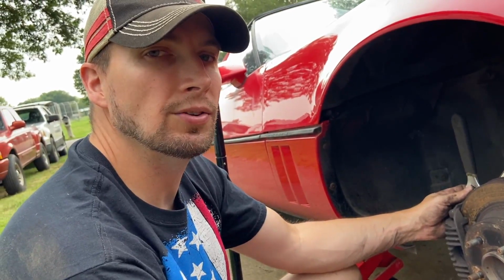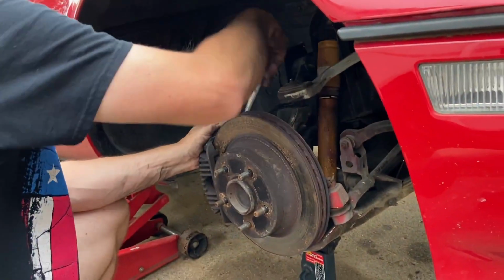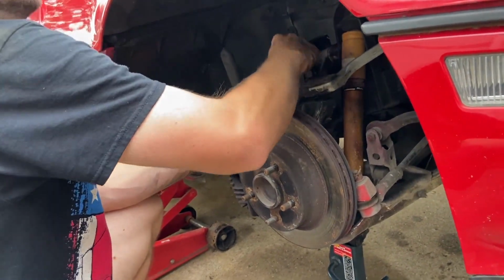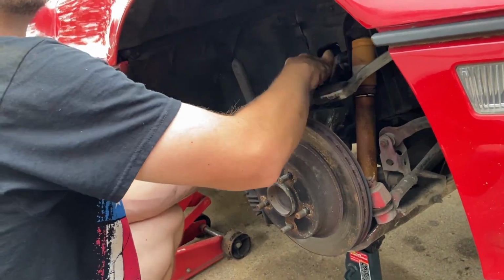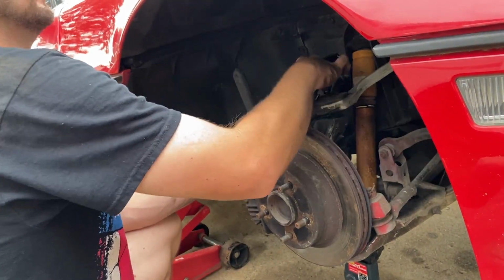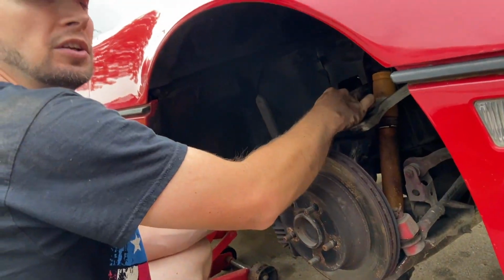Righty tighty, lefty loosey. Don't laugh. He was turning it the wrong direction. So it wasn't as tight as you thought. It's actually quite loose. Oh, well, pardon me, Mr. Perfect! I guess I forgot that you never ever make a mistake!